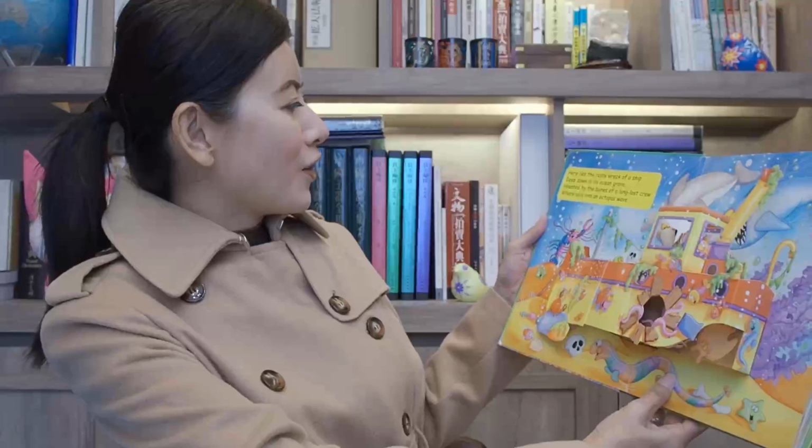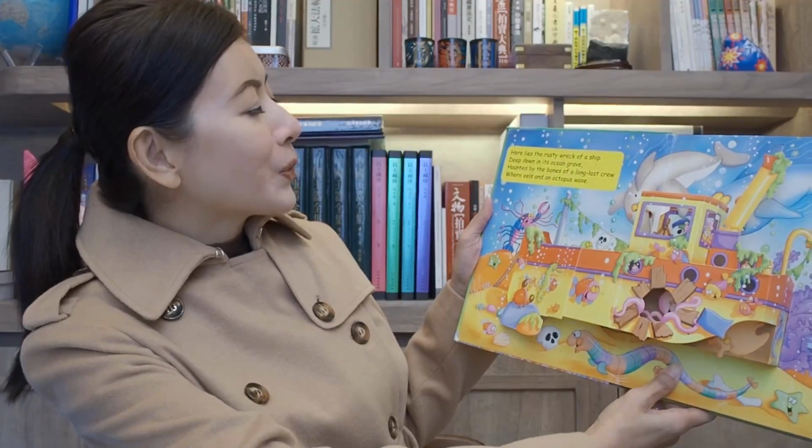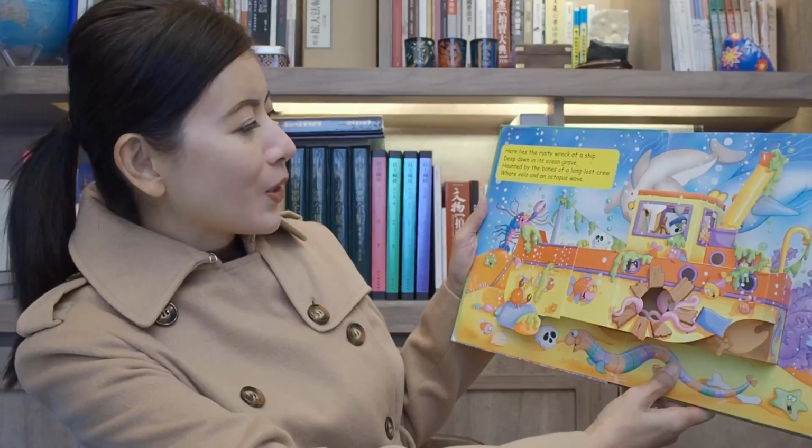Here lies the rusty wreck of a ship, deep down in its ocean grave, haunted by the bones of a long-lost crew, where eels and an octopus wave.